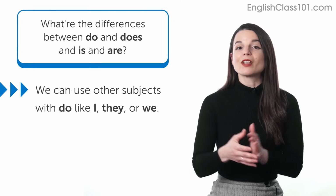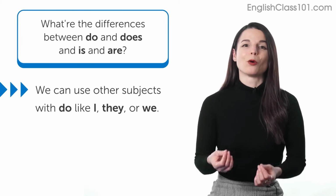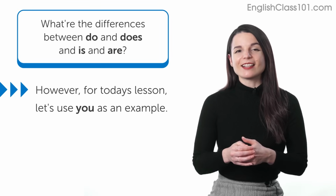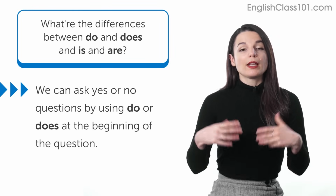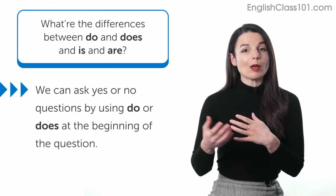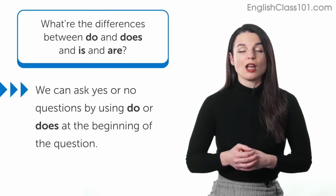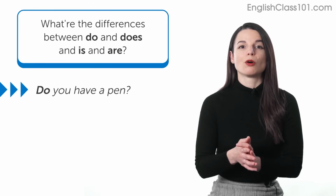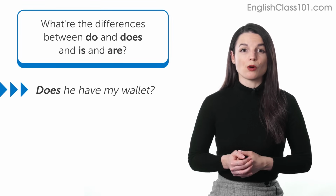We can, of course, use other subjects with do as well. Do I, or do they, or do we? But for today's lesson, let's use you because it's a very easy example to use. So we can ask yes or no questions by putting do and does at the beginning of this question. For example, do you have a pen? Or does he have my wallet? We can ask these simple yes or no questions.